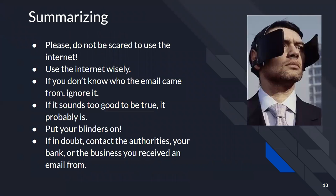So just to sum everything up, please do not be scared to use the internet. It is a great resource. You can get a lot on there. Just use the internet wisely. And if you don't know who an email came from, ignore it. And if it sounds too good to be true, it probably is. Put your blinders on. Stay focused on what you're doing. And if people are trying to come at you and get you to click on things, just ignore it.